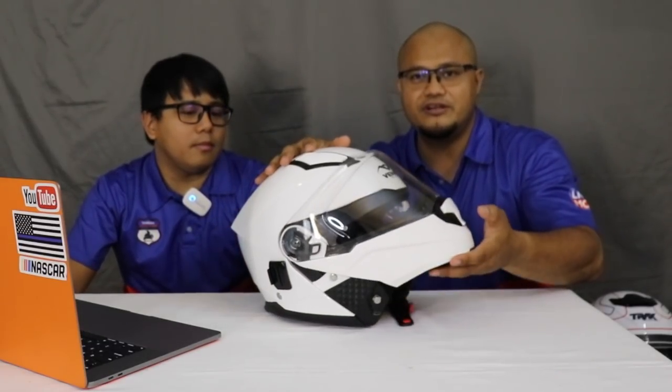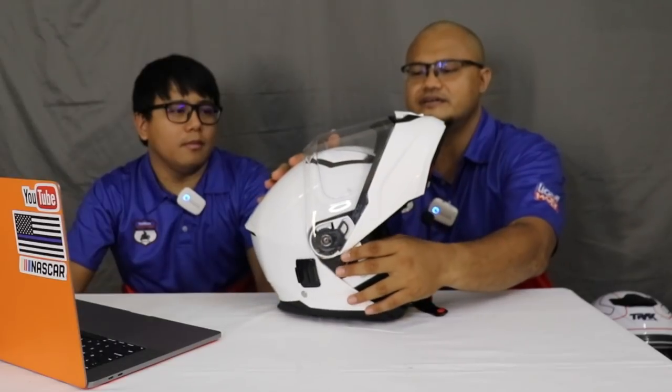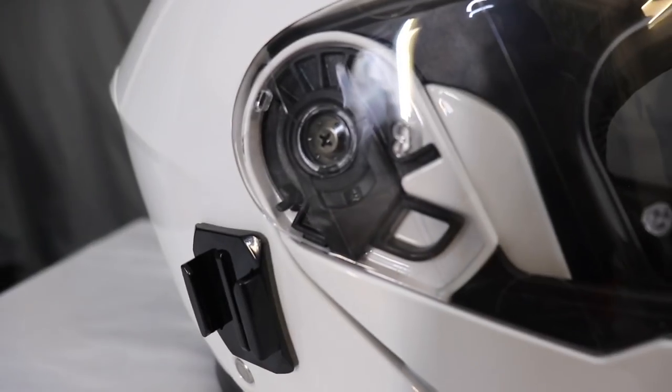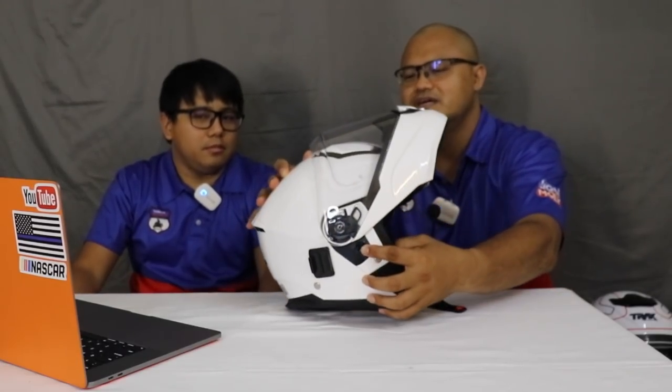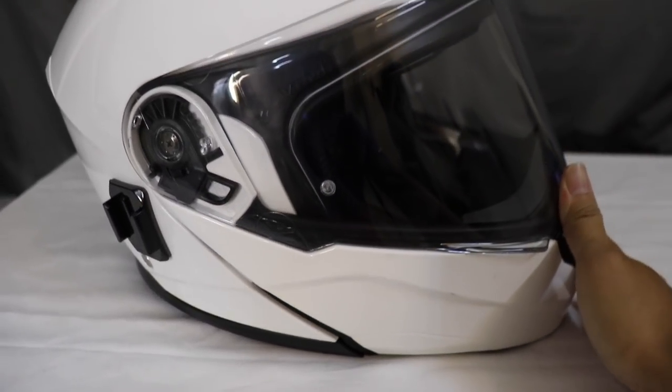Speaking of the mechanism, usually over time it will wear off. After a while, the chin bar goes down. For some reason, you flip it up, and it comes down. So you have to lock the chin bar in place. Yes. For those of you new riders who may not be aware, these modular helmets have a locking mechanism to lock the chin bar so that it will not go down. Otherwise, over time, this mechanism will wear off. Now it's still okay because it's still new, but over time it will wear off. Other brands have different positions for it lah, but basically they all have the same thing: a locking mechanism to prevent the chin bar from dropping down.